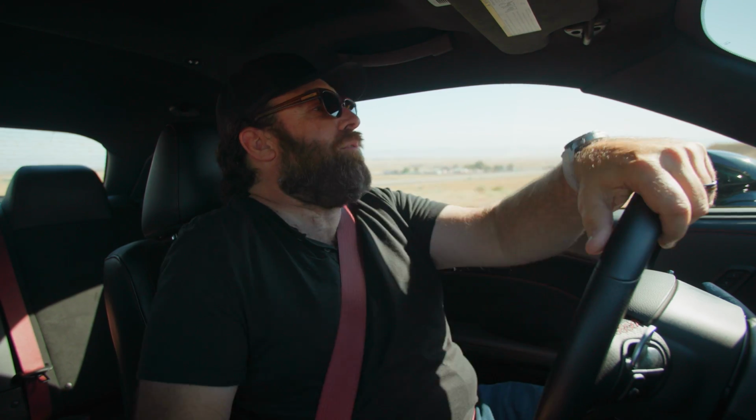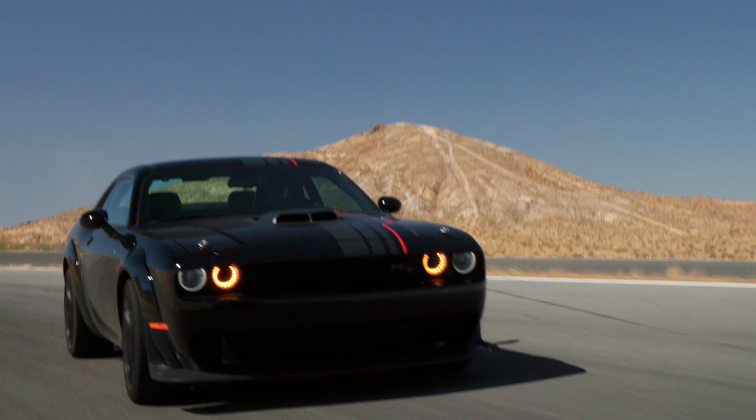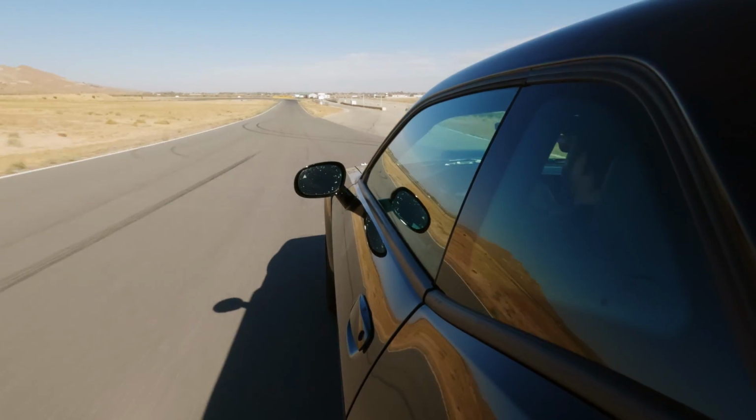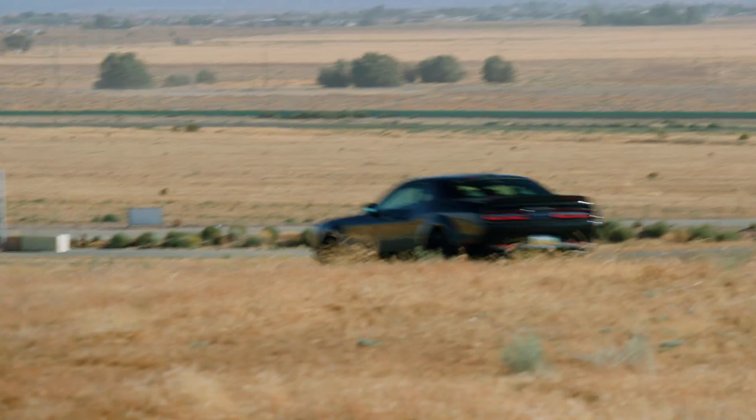That's what I like about it so much, is there's no confusion. It's not trying to have one foot in two different worlds. It's just a big dumb muscle car, and there's nothing wrong with that. Oh, has any car ever been more at home going in a straight line?